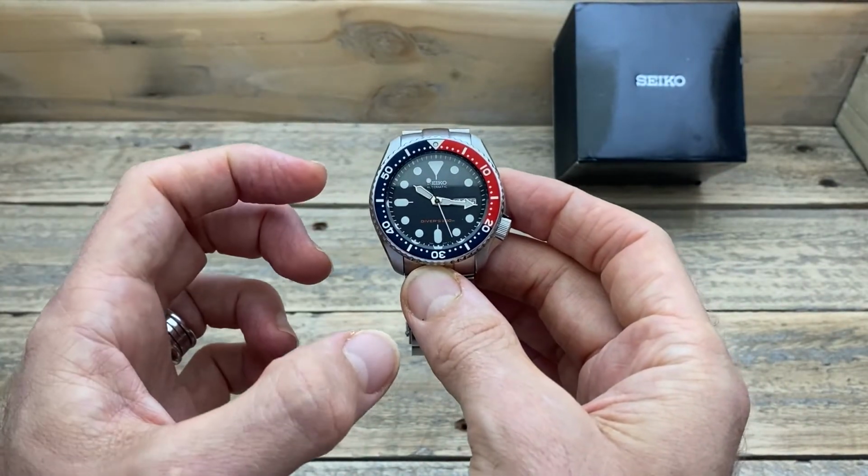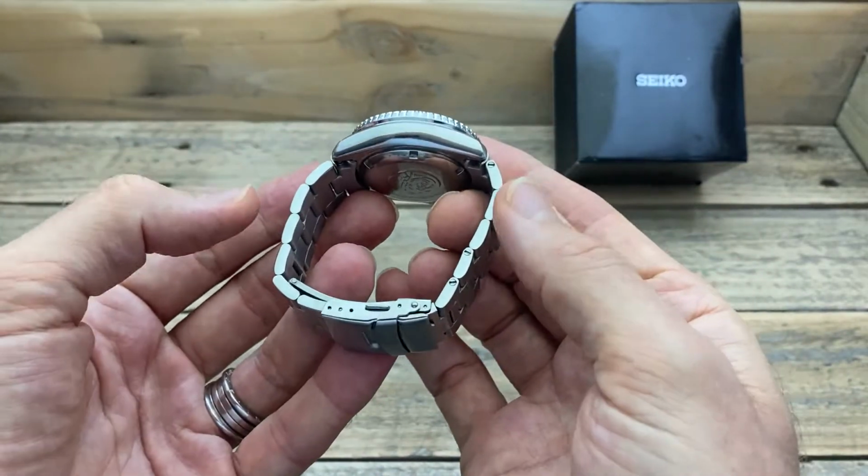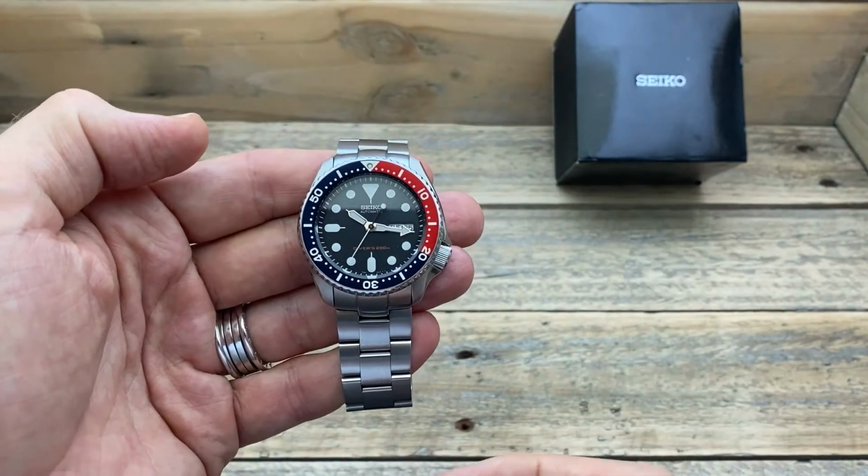It is such a comfortable watch. It is a watch you can wear every single day, and I do wear this watch a fair amount, even though I do have quite a few watches in my collection.